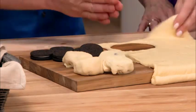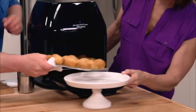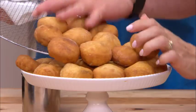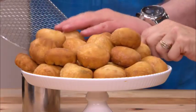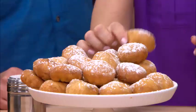So let's take a look inside. Now these have cooled just a little bit. Put them on our little platter here. Oh my gosh, they look so good. Ooh, they're warm and toasty. We didn't drop these in oil, so you get to save up to 70% of calories from fat compared to a vat of dirty oil. I'm going for it.